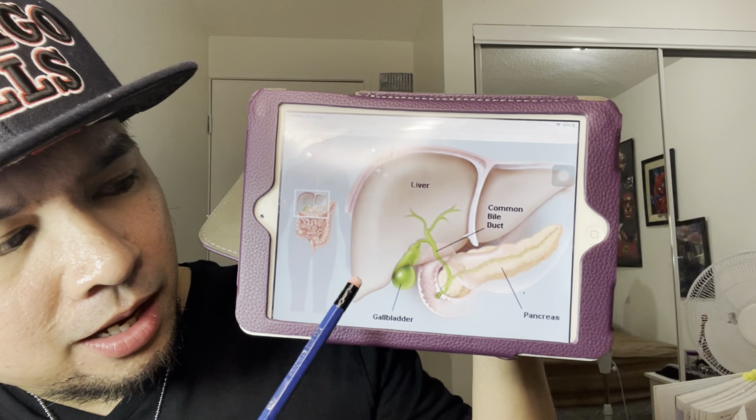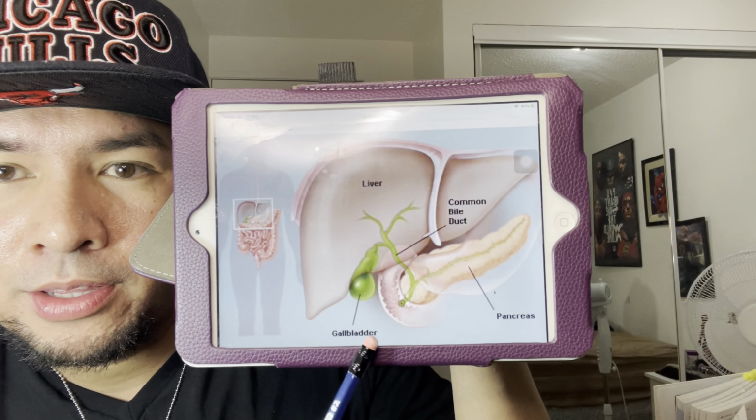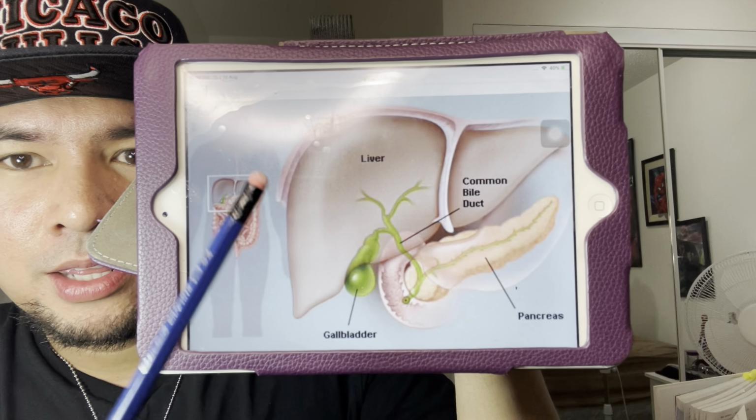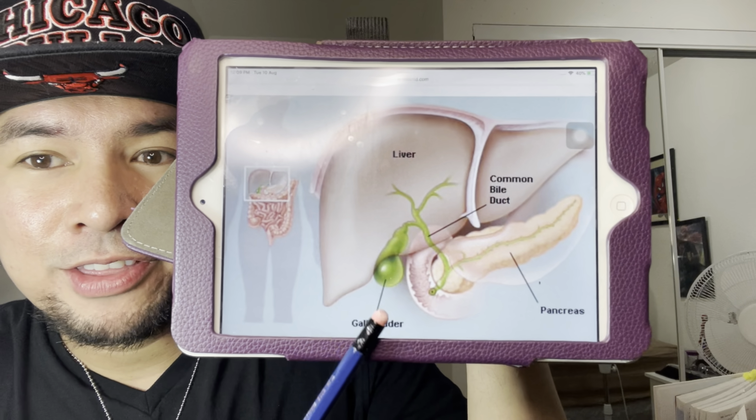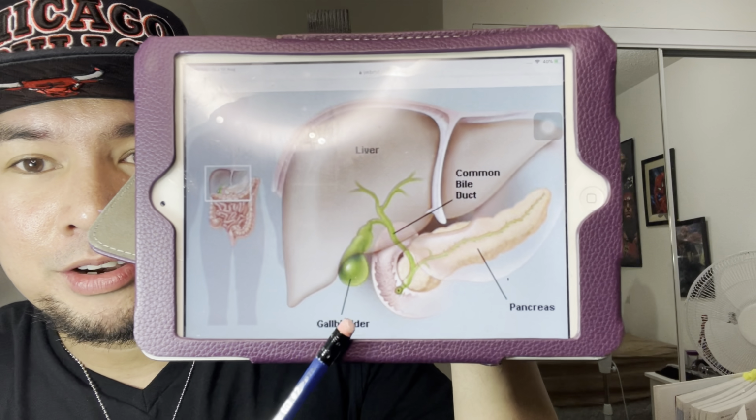In response to signals, the gallbladder squeezes stored bile into the small intestine through a series of tubes called ducts. Bile helps digest fats, but the gallbladder itself is not essential. So guys, this is the gallbladder, the green one. This is the liver, of course, and of course the pancreas.